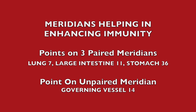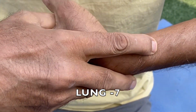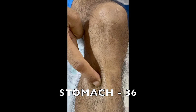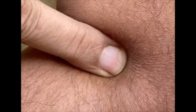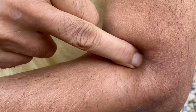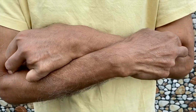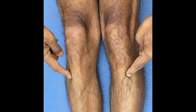For boosting one's immunity, these 3 points, namely lung 7, large intestine 11, and stomach 36 points should be stimulated 4 to 5 times a day on both sides. Pressure by thrust for 30 seconds, followed by circular motion for 30 seconds is recommended on both sides. Large intestine 11 and stomach 36 could be massaged on both sides simultaneously.